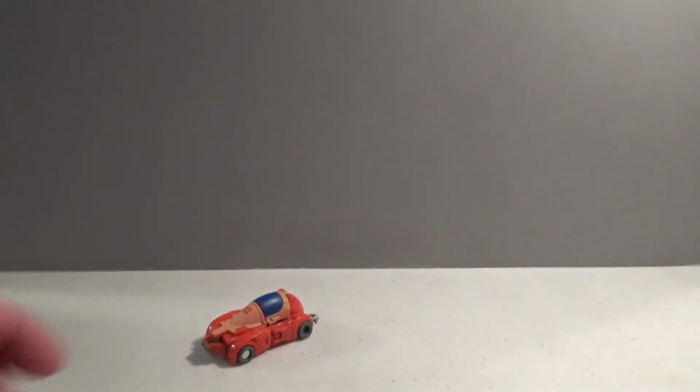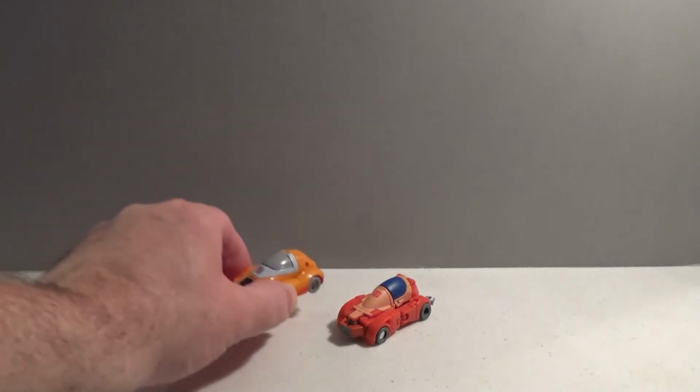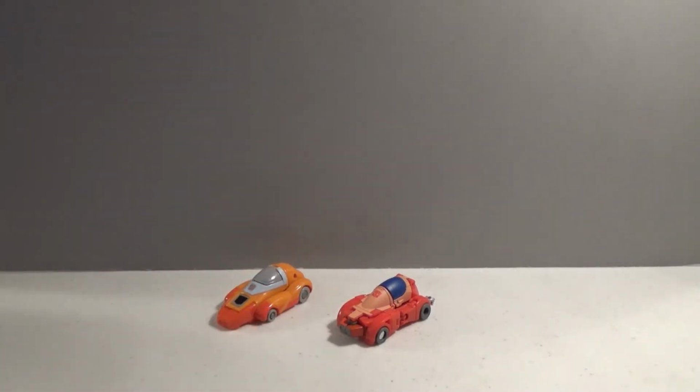You see, he does roll. And this is how he looks compared to his Generation 1 counterpart. Quite a considerable difference. So now we get down to my thoughts.